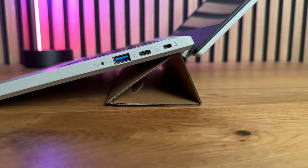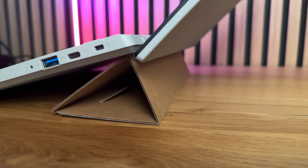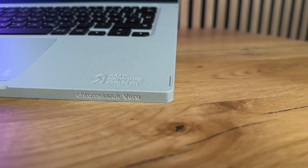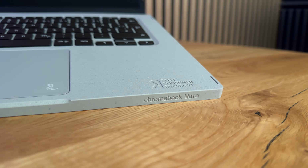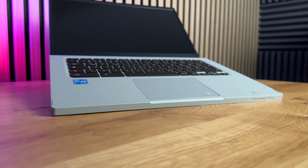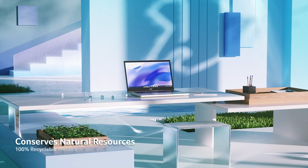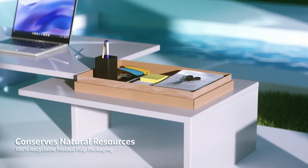Acer's innovative spirit even goes so far that the cardboard element containing the power adapter can be converted into a small notebook stand. Of course, this cannot be compared to a real notebook stand, but I am actually surprised how stable the Vero Chromebook stands on this cardboard stand and will definitely use the part as long as possible.